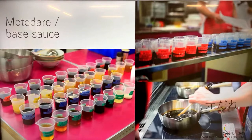Tare is made by cooking or marinating certain ingredients, such as dried shrimp and shiitake mushrooms, to get the flavors and essences infused into the liquids. Liquids that are soy sauce, blends of soy sauce, or salt water in the case of salt tare. It's water with salt dissolved in it. It's really salty, a high salinity level of water.